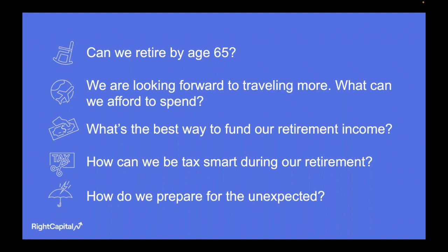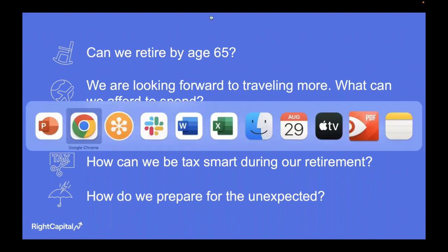And as we all are concerned with taxes throughout our life, it's particularly important in retirement, right? Making sure they manage those. Well, how can they be tax smart during retirement? And then the things that keep you up at night, both pre and post retirement, right? How do we prepare for the unexpected, whether that's high inflation, living too long, or higher taxes, or market declines, whatever it might be. So those are the five common questions. I'm sure you talked through those in many aspects with all of your clients.